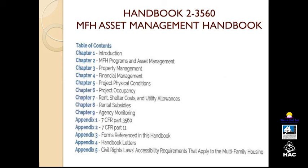And the most updated copies of those are on the USDA government page. Appendix 4, handbook letters. Once again, these are just the handbook letters referenced in this handbook. It's just a one-page form that goes over the specific letters that go out to tenants, and that go out to borrowers or management agents.